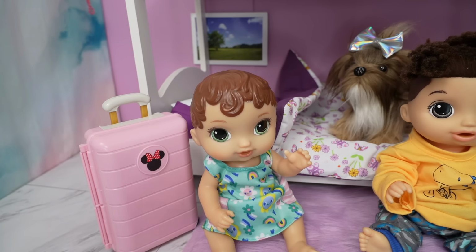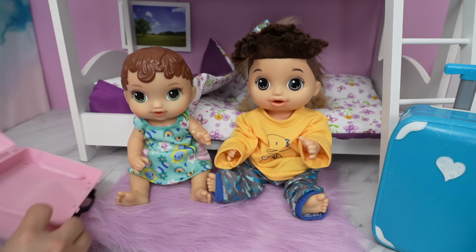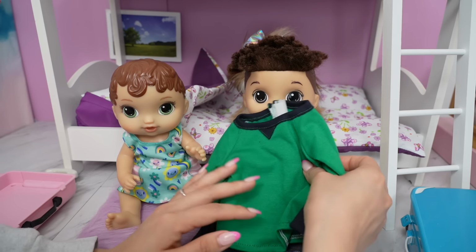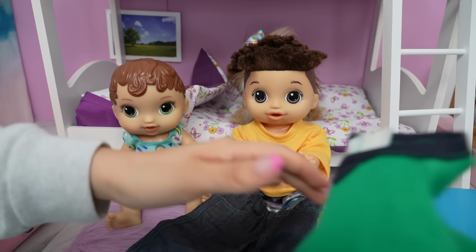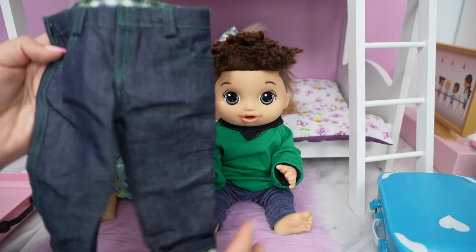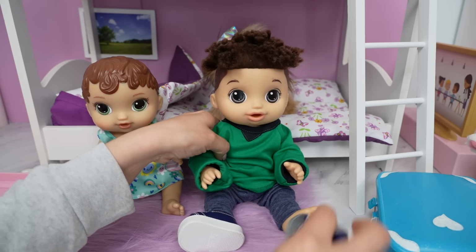Hello. And Drake. Hi. Today we are going to help them pack for vacation. But first, I want to change them into what they are wearing on the trip. Drake is going to be wearing these blue jeans with this green shirt. I'm going to look like a frog. The jeans were a little too big on Drake, but that's okay because he has another pair that actually fits him. Now I'm just going to put shoes on Drake.